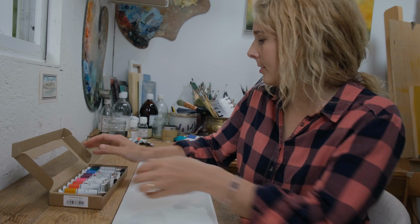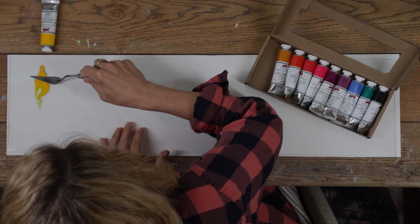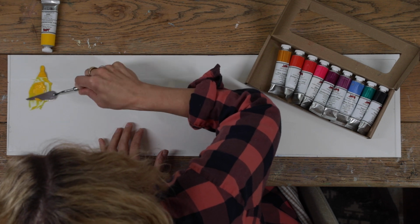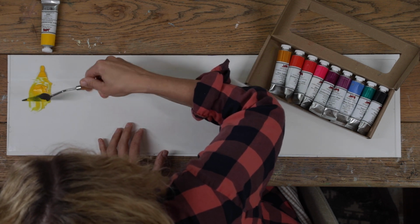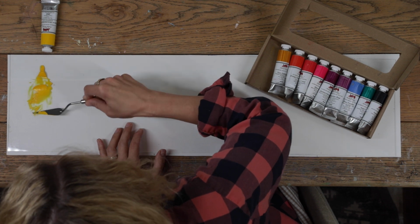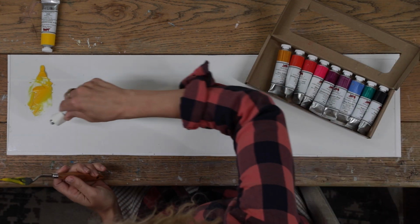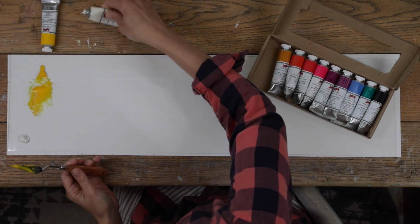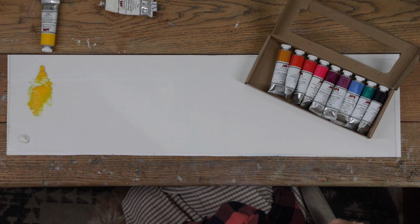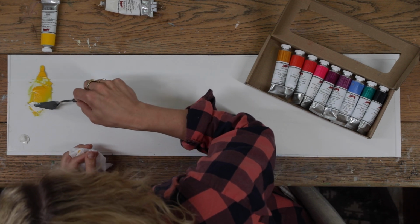Okay, let's move here. So, I mean, really rich, juicy yellow. Got the pigment in that. Right, how should we play with it? Let's add a little bit of warm white first of all, just to see what happens.